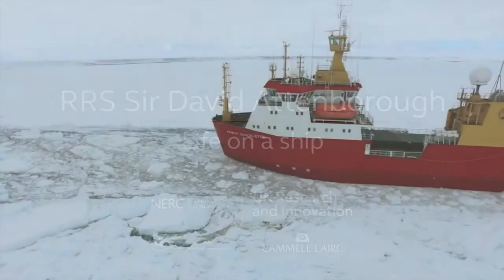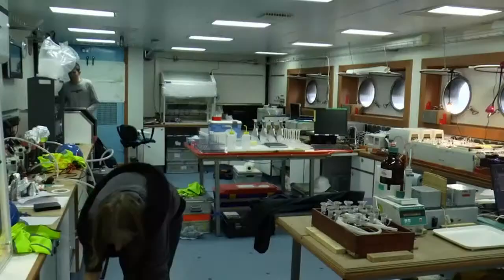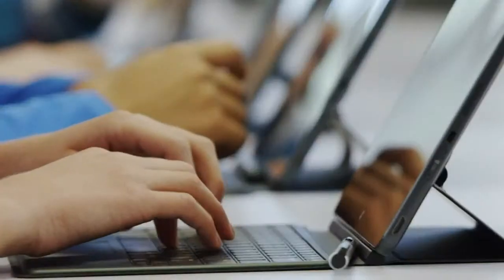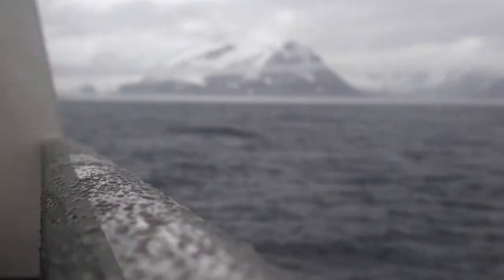Great living on a ship. They're kind of like small little villages, really. They've got everything you need to survive. They've got water purification, there's a canteen, the science labs, there's the computer rooms, there's the bridge which you can go up and look out to sea. Everything's heated, so that's all the outside decks. All the handrails are all heated as well to stop them freezing.